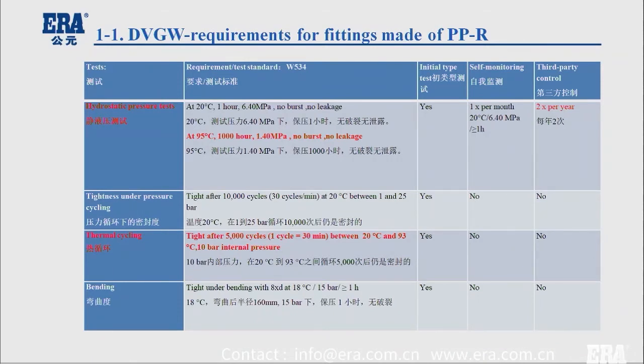The DVGW authorization will conduct this test twice a year, and ourselves will do it once a month. The next one is called thermal cycling. In this test, we put the specimen at the pressure of 10 bar, and we heat the water from 20 Celsius degree to 93 Celsius degree in half hour. Now, half hour is what we call one cycle, and after 5,000 cycles, the sample should stay sealed and it should also stay tight.